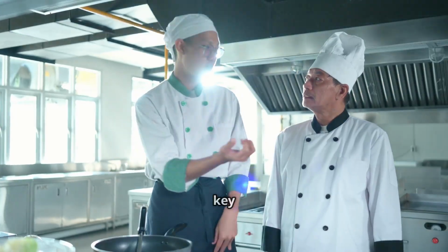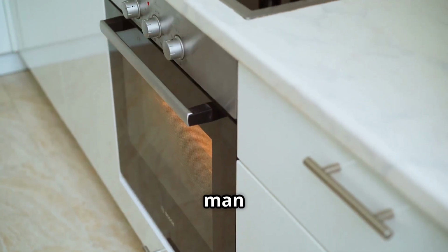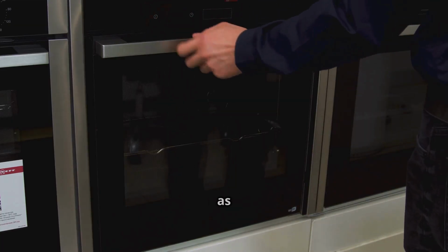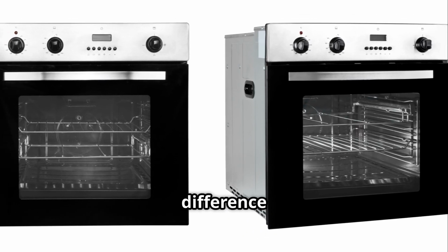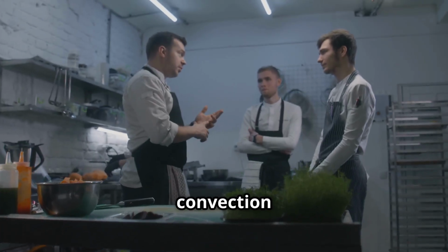I bet you didn't know the key differences between conventional and convection ovens. It's your main man from the trade table, here to tackle a culinary conundrum as old as time. Well, at least as old as the advent of the electric oven. When upgrading your kitchen, choosing the right oven can make all the difference in your cooking experience. The biggest debate? Conventional versus convection ovens.